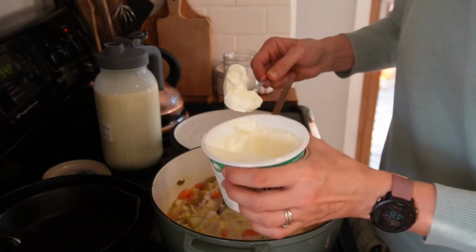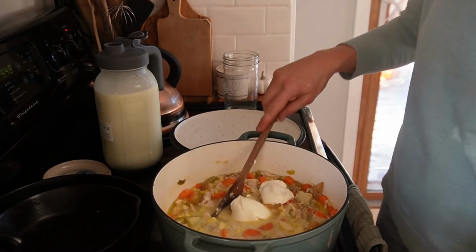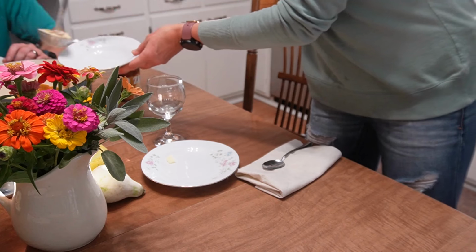The measurements are on the blog as well, so I'm not measuring here, but you can follow measurements of the recipe over on the blog. Adding some parsley, adding salt and pepper, and getting this delicious meal dished up to my family.